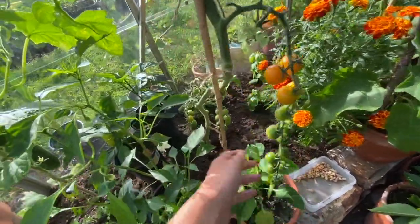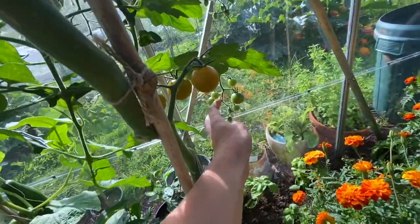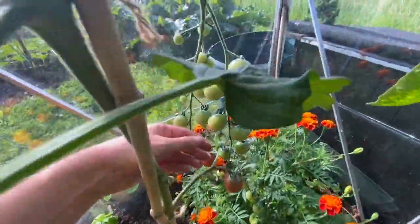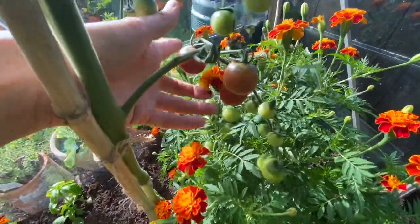And the trusses on these, like this is a double truss as well. I've never seen such long trusses on my tomatoes before. And the Rosella has started cropping and again have really long trusses. And these are really interesting tomatoes.